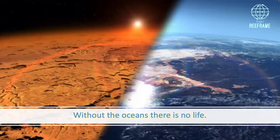So without the ocean, we would look like Mars. There literally wouldn't be anything on the planet. We wouldn't have any wildlife or natural history to talk about. So it's very important that we look after it.